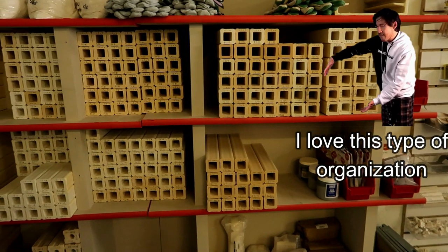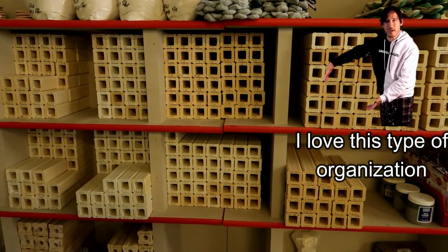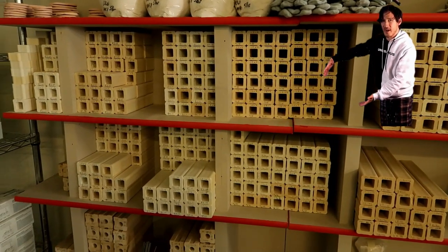This is great. Everything about this says exactly what I am and who I am as a person. It's my defining trait. It's beautiful.